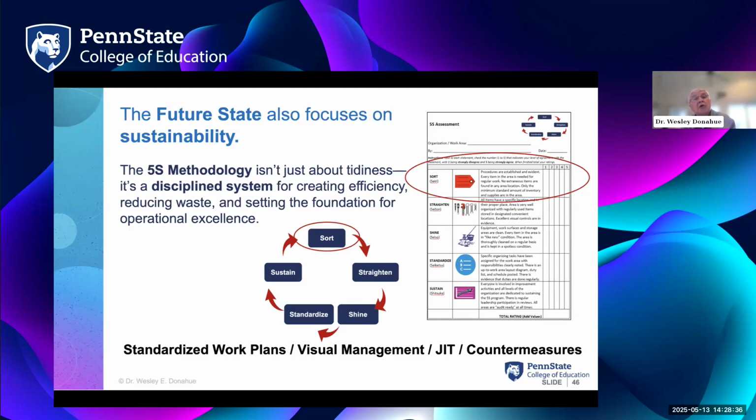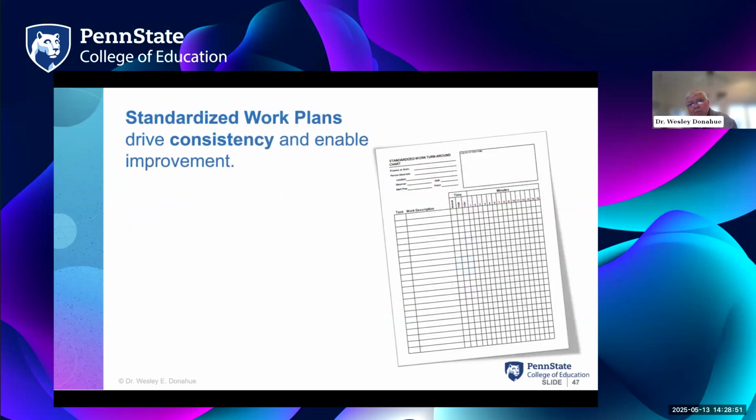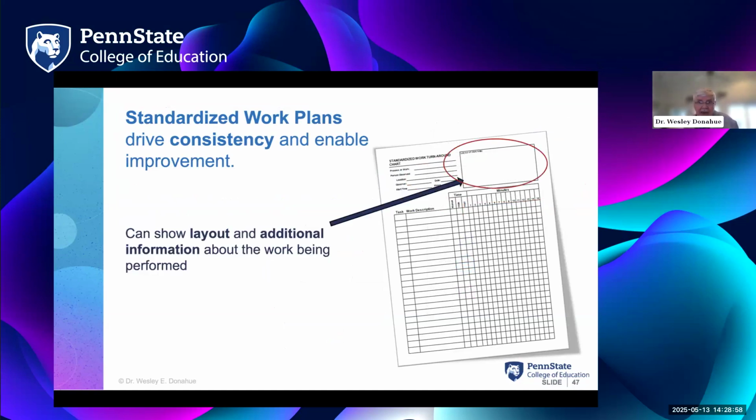You're doing this because you created your little future, what you wanted it to look like, and now you're outlining what it is that you want to be done. Again, this is called a 5S methodology. The standardized work plan also, then you would look at creating an action.